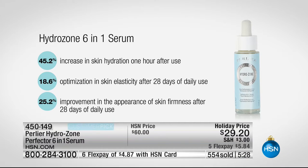A lot of people think their oily T-zone means that they don't need moisture on their oily T-zone. Incorrect. Oily T-zone is just extra sebum that is coming out of your skin. And it doesn't mean that your skin itself doesn't need moisture. So look at some of these clinical results that we have here in HydraZone 6-in-1 Serum. 45% increase in skin's hydration after the first hour. 18% increase in optimization of skin elasticity after 28 days. And 25% improvement in the appearance of firmness after 28 days.